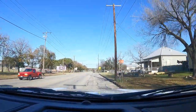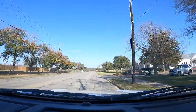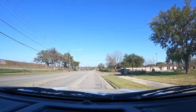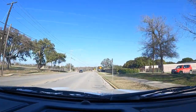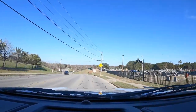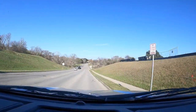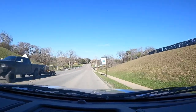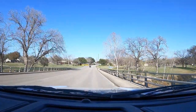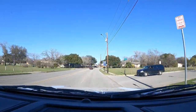Over here is the Comal County Fairgrounds. Normally we have the Comal County Fair going on in September, not this year, thank you COVID. On the right-hand side is the New Braunfels Public Library. If you take a right here between the cemeteries on Peace Avenue, you're going to find Cypress Bend Park. This bridge right here is going to take us over the Guadalupe River. And on the right, you've got River Acres Park on the banks of the Guadalupe.